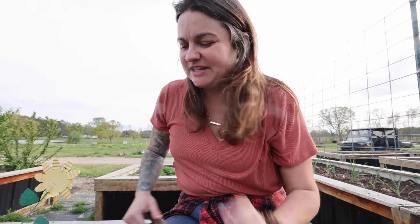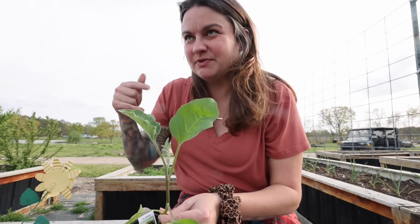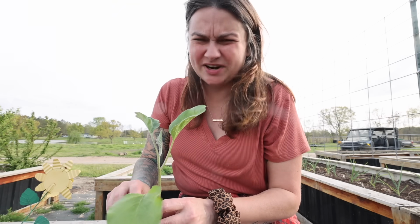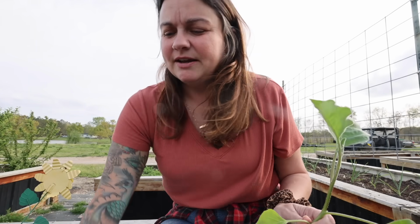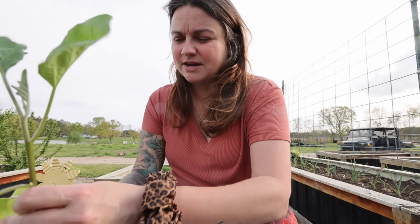I purposefully did not start any eggplants from seed this year, because to get them to a really good established size before it's time to plant them out, I would need to start them at least 5 or 6 weeks before everything else. That is in an unheated greenhouse. And I have found that with flea beetles being prevalent, they do better if I just buy nice established hardened off plants when it's time to plant out.